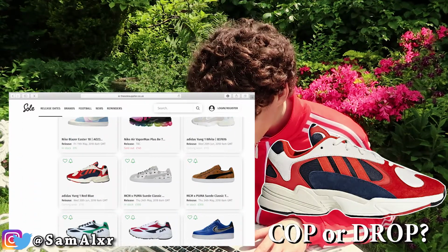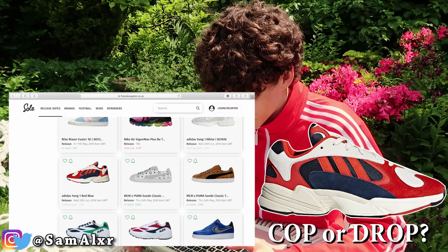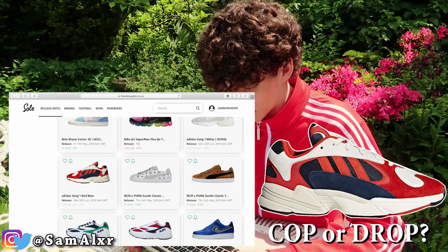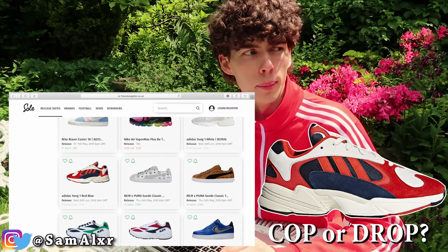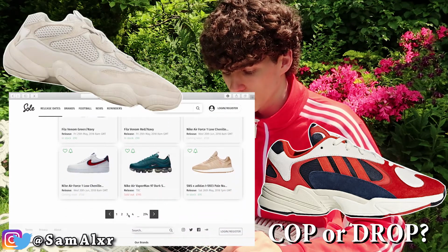Oh, we got these, they're called the Adidas Young 1 red and blue. I haven't seen these before. I haven't seen these, they look fire though. They look fire. And these look like the Yeezy 500s. They do look pretty similar.